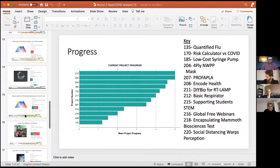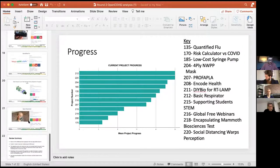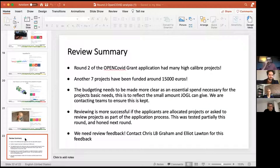So I will move on to this slide, just to say again, the 8 projects, as Thomas said, around €14,000. There was a slight issue in terms of budgeting. We ask if the projects can be a bit more clear in terms of their breakdown of budgeting, because some projects didn't give any budgeting at all. And unfortunately, that restricted us from giving any funding. So we encourage projects to make sure they read the actual proposal templates and make sure that they have all the key information in there that they can include.